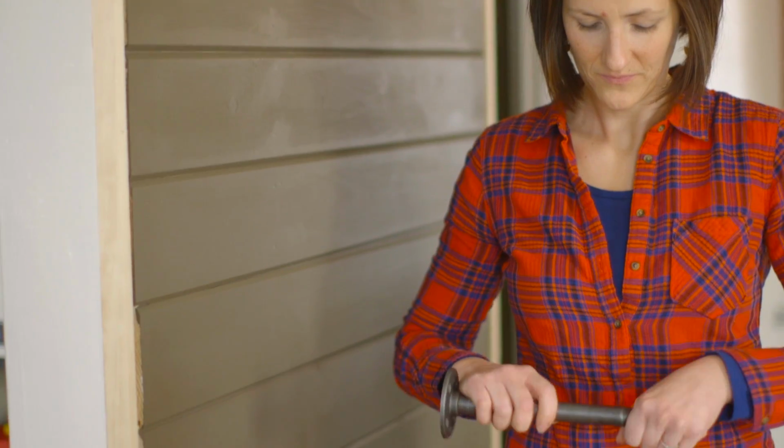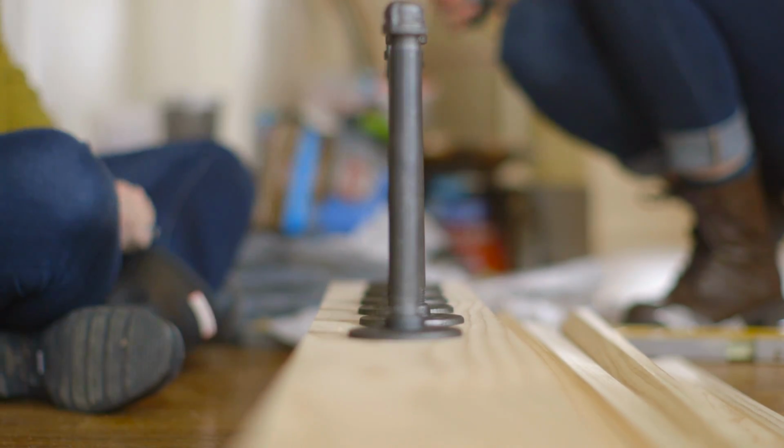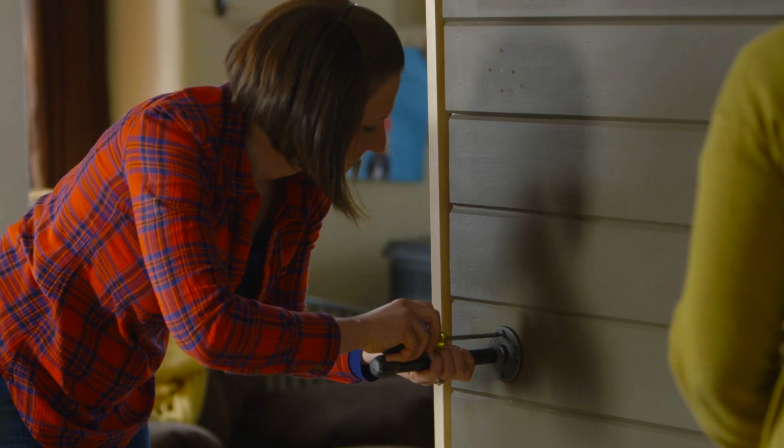Sometimes the best projects are the easiest. We don't need any power tools to create some rustic industrial shelves for the dining room. We're making brackets out of capped galvanized pipe with wall flanges and using chunky pine boards for the shelves.